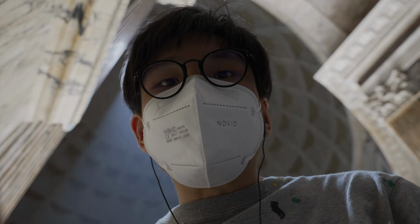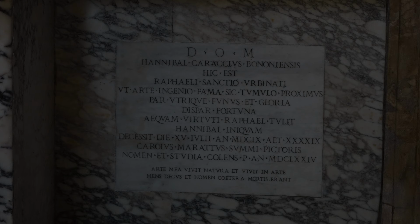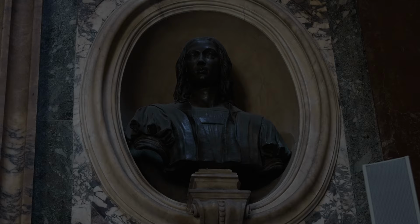It's also a burial ground for quite a few of the important kings, I believe, and also the very famous Renaissance painter, Raphael. And another interesting fact about the Pantheon is that because you have an oculus, right?